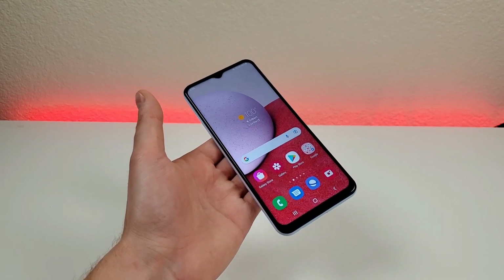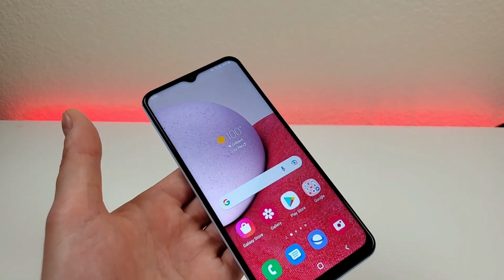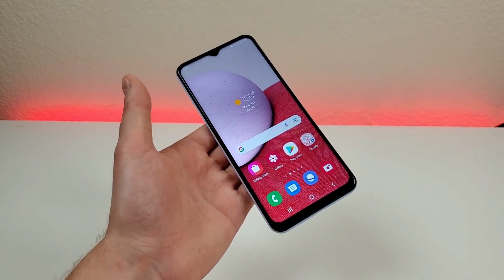Now, of course, as I mentioned, I will be comparing this device to a variety of other phones in future videos, so certainly hope that you're looking forward to that content.